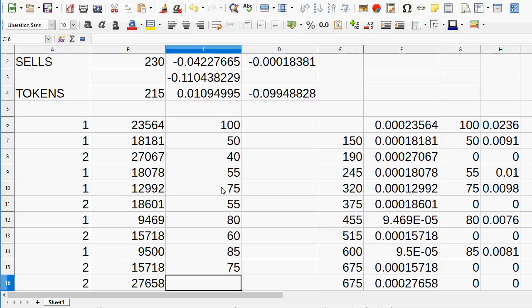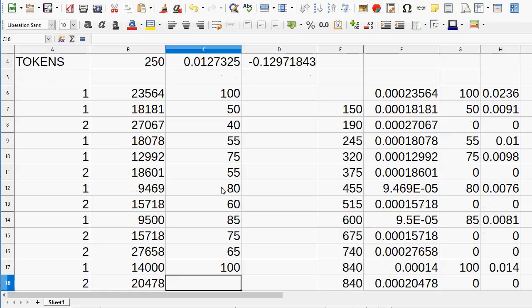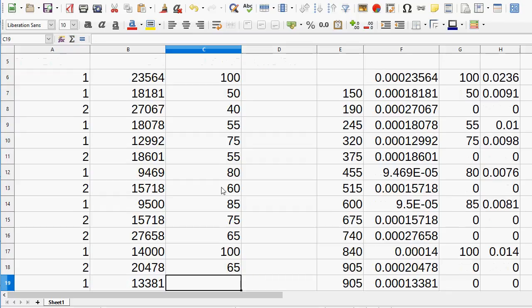Selling again. So I'm going to sell less than I did before. So if I sold 75 before, now I'm looking to sell about, say, 65. And if I sold 65 at 27, I'm buying back at 14. I'm looking to go about 100. And now I've got 250, so I'd probably look to sell about 65 again like we did before. The buyback, 100 again.